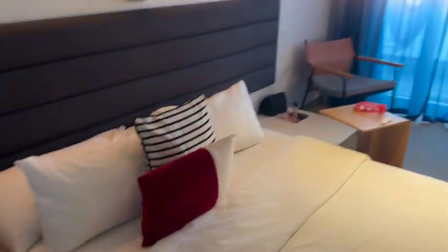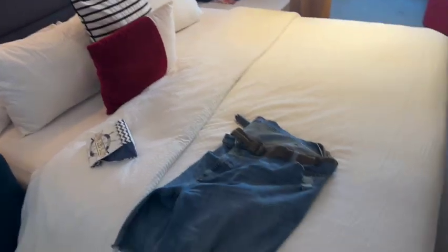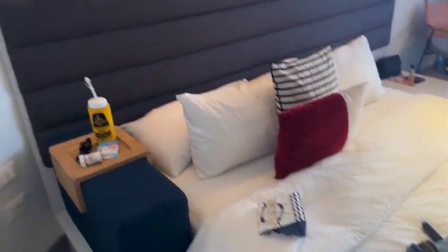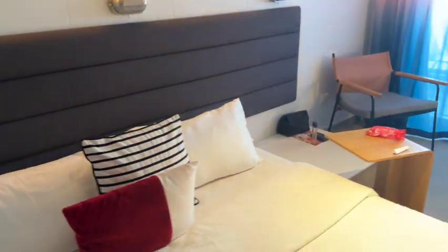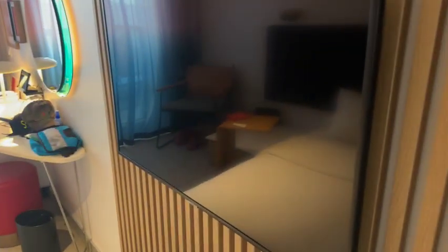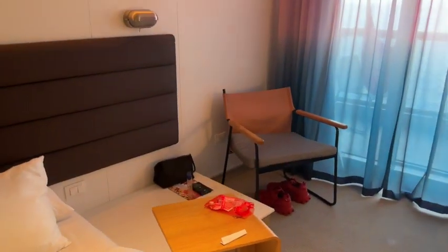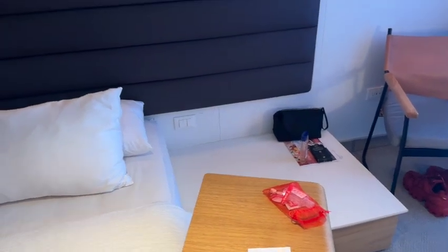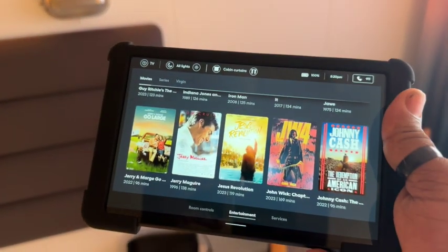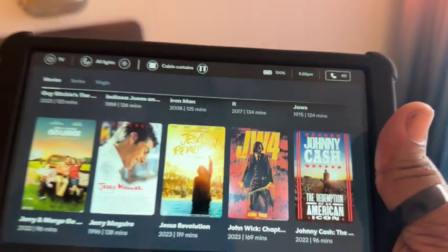Bed, it's a little low platform bed. It's a little armrest, your TV, which is worked by a tablet, got your lights. This is the tablet that works the TV. You know, got movies.